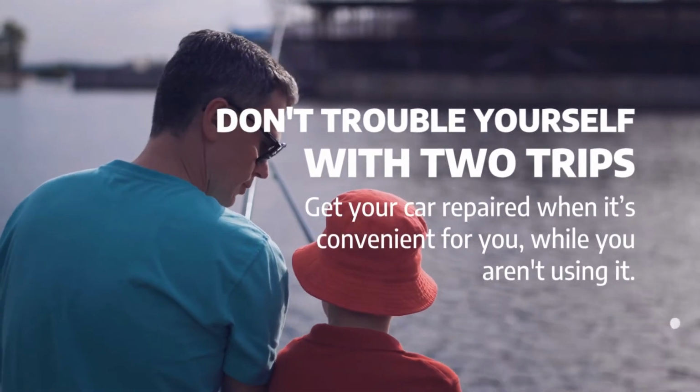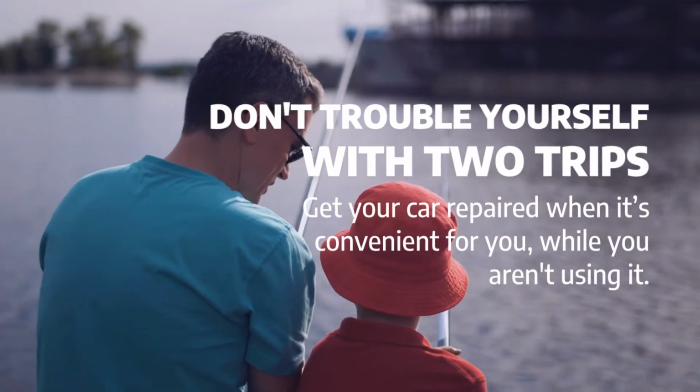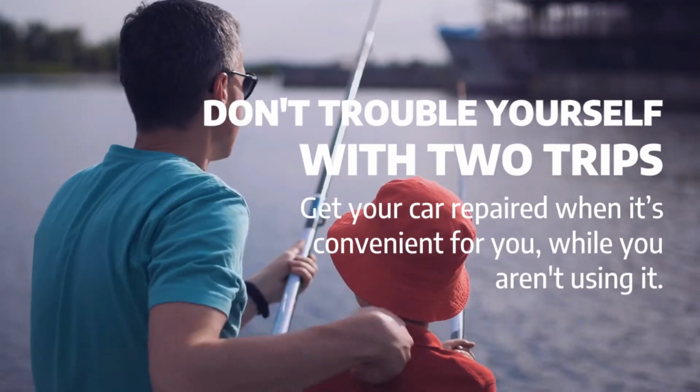Get your car repaired when it's convenient for you while you aren't using it. Have a nice trip, and when you get home, your car will be all ready for you.